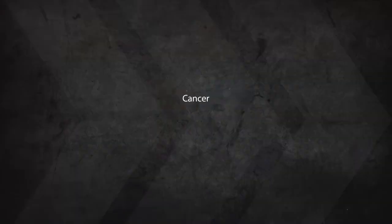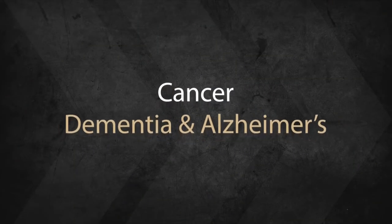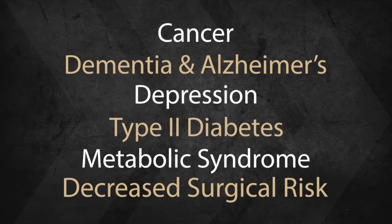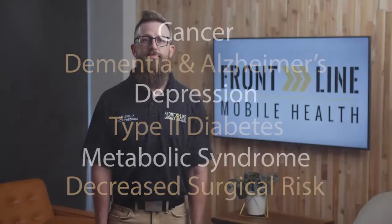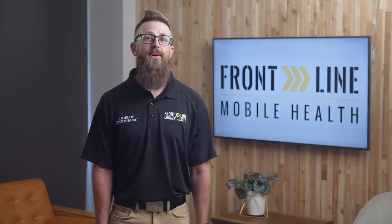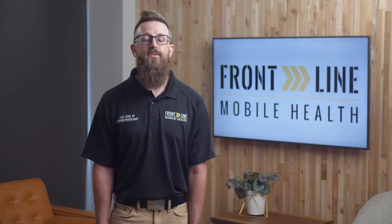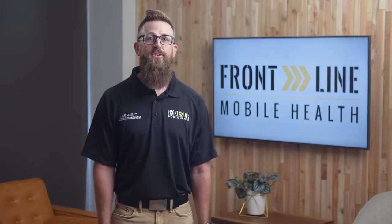High levels of CRF are associated with improved outcomes for certain forms of cancer, dementia, and Alzheimer's disease, depression, type 2 diabetes, metabolic syndrome, as well as decreased risk of complications when undergoing surgery. Increasing your CRF by as little as 3.5 mL per kg per minute is associated with a 10 to 20% decrease in mortality. To decrease cardiovascular risk, exercise regimens should be implemented with an initial target of increasing your CRF by 10% or more. Measuring your CRF is accomplished by performing what is called a cardiopulmonary exercise test, or CPET.